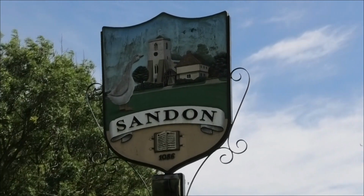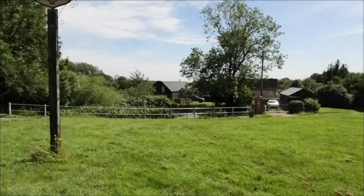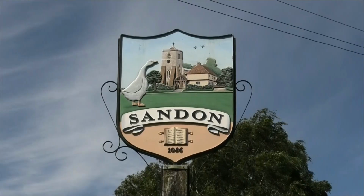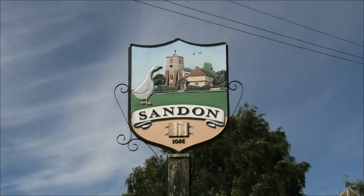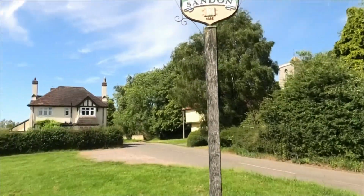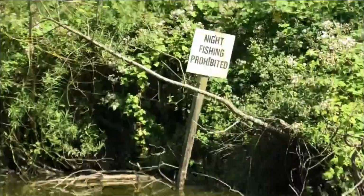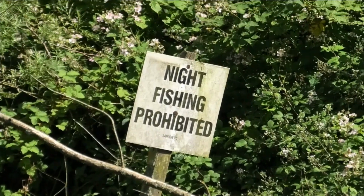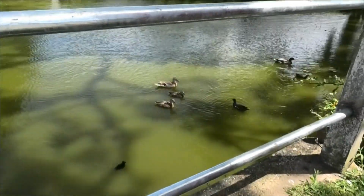Sandon village sign, 1086. On the village green. Get a better view of it from this side. Sun's behind me now. Interesting, I wonder what fish are in here. Certainly young ducks and moorhens about.